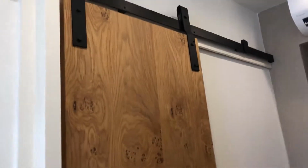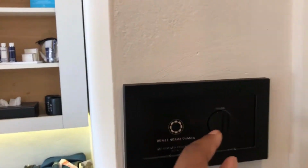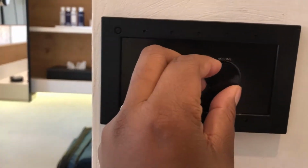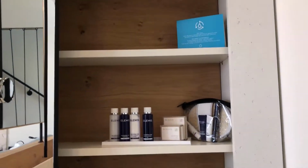So the bathroom is what you'll see when you first walk in to your right. It's pretty nice. Everything is pretty modern within the suite. The bathroom had only a shower, and what was interesting is that there was also a bidet in the bathroom, and we definitely didn't notice it at first.